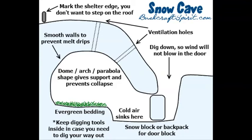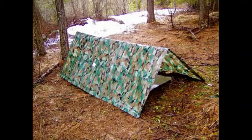Scout pits and coal beds. It takes considerable effort, but you can spend a comfortable warm night in a scout pit, even when it's very cold outside. First, dig a trench about 2 feet deep by 2 feet wide and a few feet longer than your body length. Build a fire in the trench that covers the entire length.